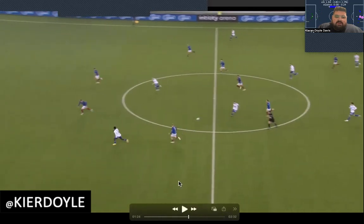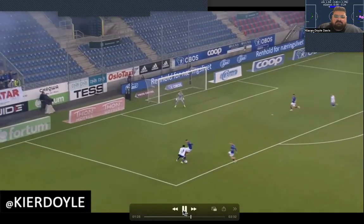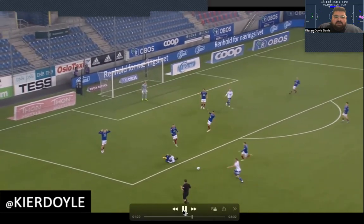Here's a transition one, right? So this one, you see he gets to be a bit of a runner again. He carries really, really well here. I think he wins a penalty off the back of this. Yeah, he wins a pen.